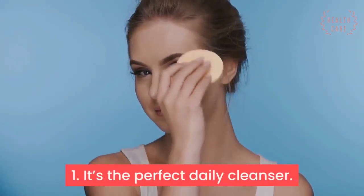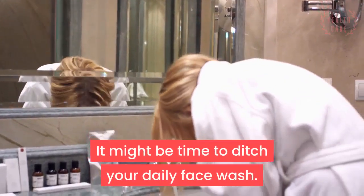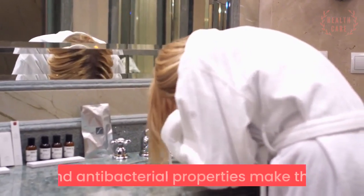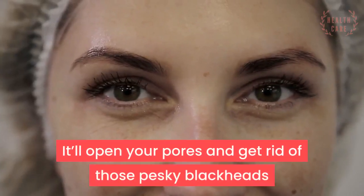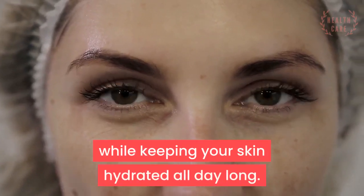1. It's the perfect daily cleanser. It might be time to ditch your daily face wash. Honey's antioxidants, antiseptic and antibacterial properties make this ingredient a go-to for fighting acne. It'll open your pores and get rid of those pesky blackheads while keeping your skin hydrated all day long.